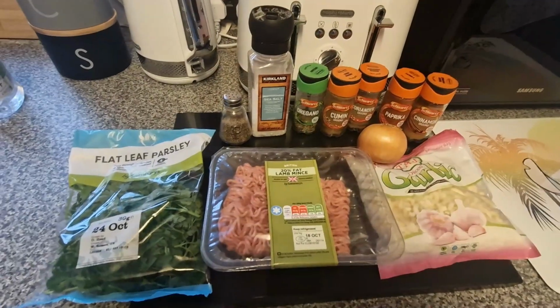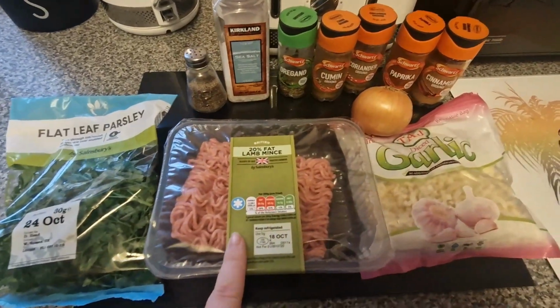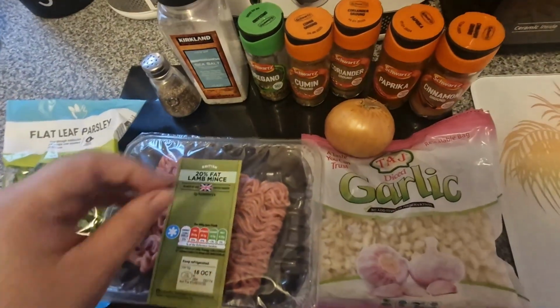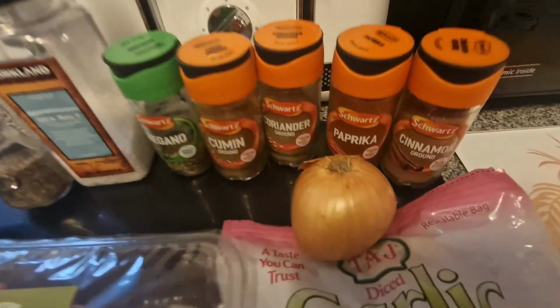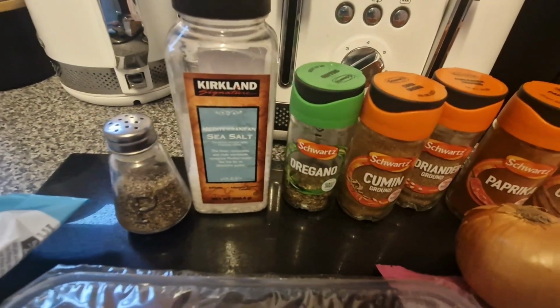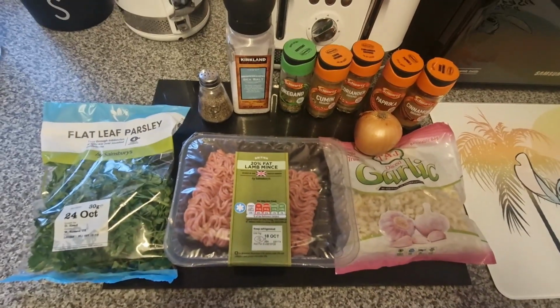These are the ingredients for the lamb kebabs. I got some flat leaf parsley, lamb mince. I use frozen garlic most of the time, to be honest, so I need a few spoons of that. We've got a small onion, and then we've got some cinnamon, paprika, coriander, cumin, oregano, sea salt, and some pepper. So these are for the actual kebabs.